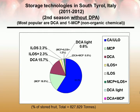But there are these combinations here where MCP is put on at the beginning and then held in either ELOS Plus or DCA. And this would be for fruit that are going to be held for at least 10 months. Small size fruit, slow to move to market, so they bring them out in the air after 10 months. They still have 2 months of them sitting in air, so the combo pack is for those late removed fruit.